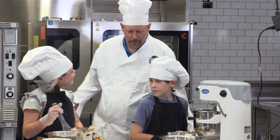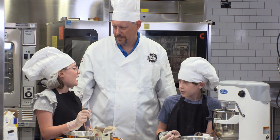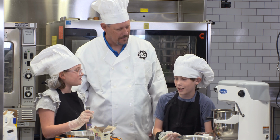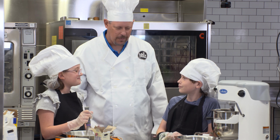Bryce and Louisa, how are we doing? Good. Now, did you all change anything on the recipe? Yeah, instead of softened butter, we used melted butter. And how do you think that's going to turn out? We think it's going to make it more creamy and gooey and messy. All right, well, let's keep going.